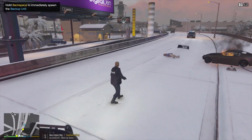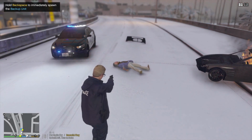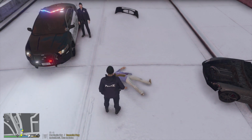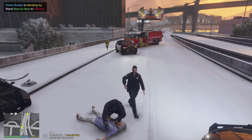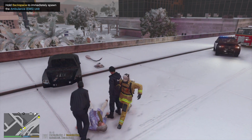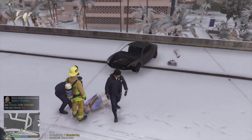What happened to my beanie? I realized my beanie was missing. Oh, now it's back. Okay. That was weird. I'm gonna search her for any more devices. Hey! Craziest thing! Gets out of the car, says the world will end with fire, and then just blows up. Had some prescription pills on her.